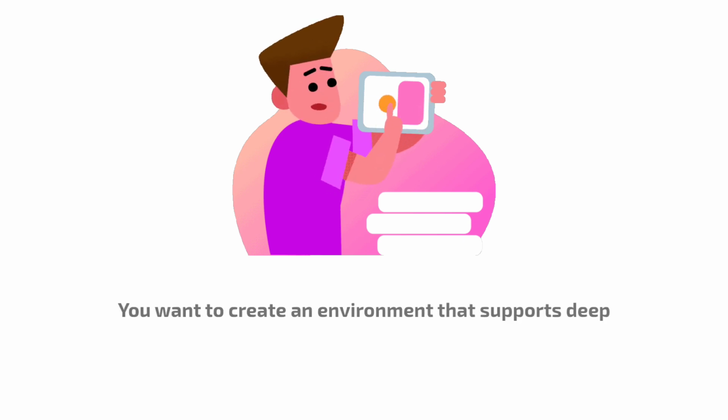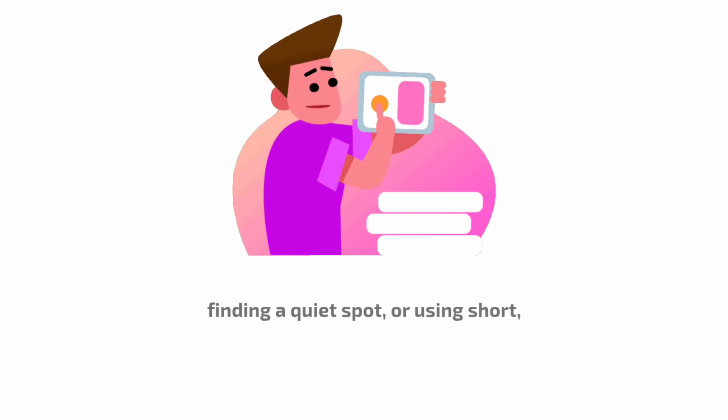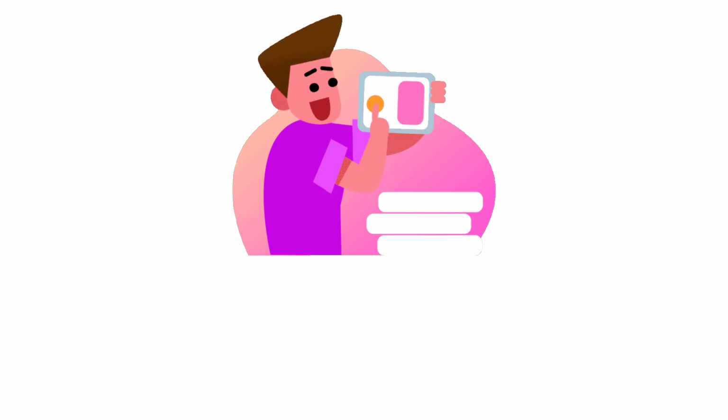You want to create an environment that supports deep focus, whether that means turning off your phone, finding a quiet spot, or using short, intense study sessions with breaks in between.